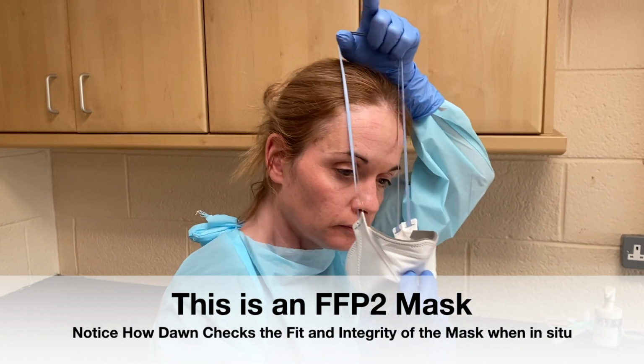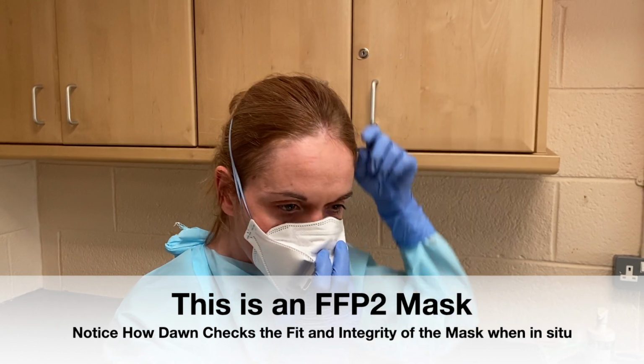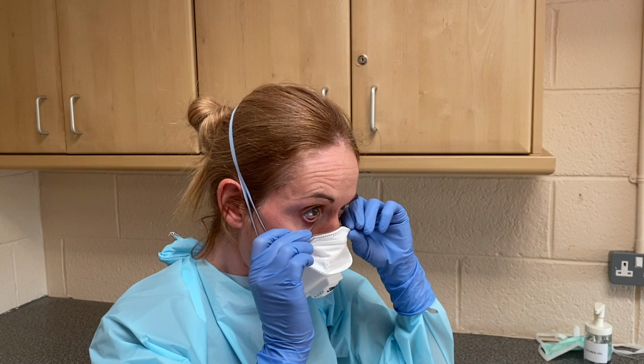Dawn is demonstrating here how to put on an FFP2 mask. Whilst these are not frequently used, it may be indicated on occasions for use.